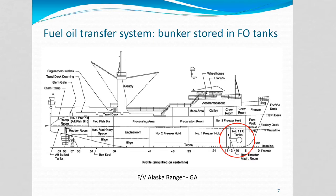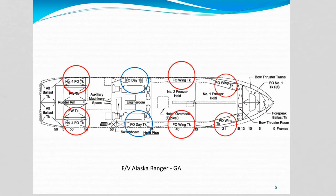Now, bunkering. When your ship needs to be refueled, the fuel needs to go somewhere on the ship, and they are very large capacities, of course. Ships sometimes are at sea for weeks in a row, so you need a good storage capacity here. So I'm putting the general arrangement of a fishing vessel, the Alaska Ranger, here to show where this bunker is stored. And here on that view, you can see there is a fuel tank. If I go on that view, you will see the different fuel tanks, fuel oil wing tanks. You've got fuel tanks here, and you've got day tanks. We're going to talk about that in a short while.